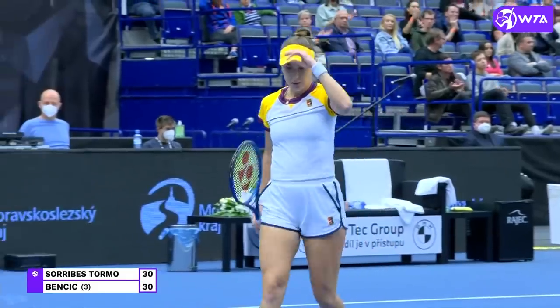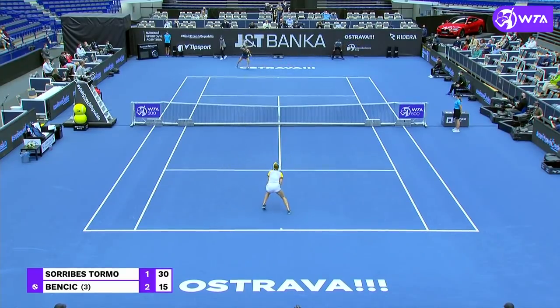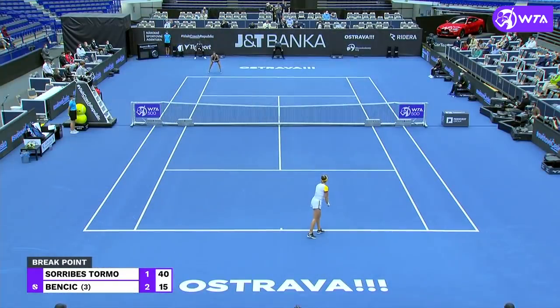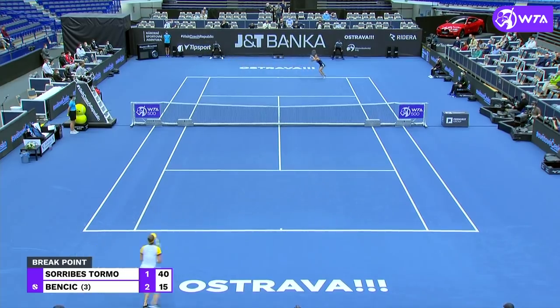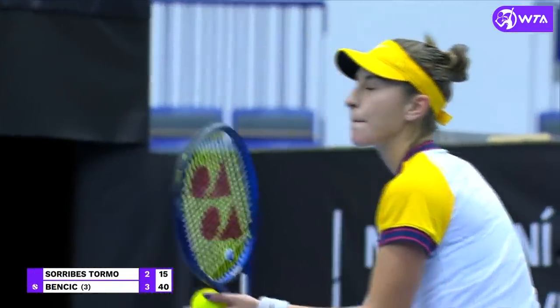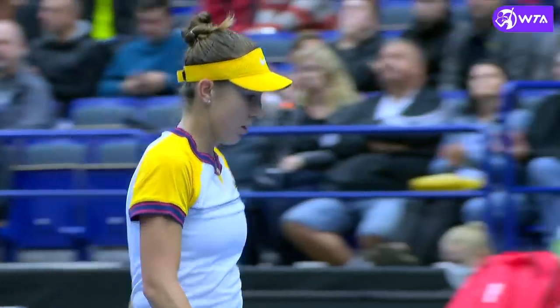That was outstanding from Bencic. Put it away. Oh, look at the spin on those forehands. The second one right into the corner. And she heads back up the break. 4-4-2.